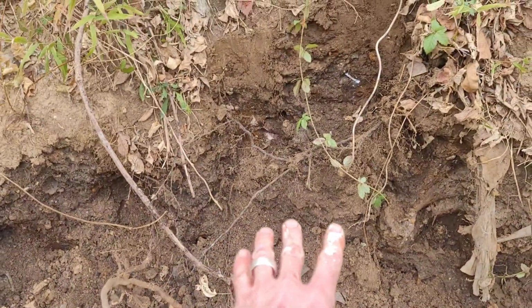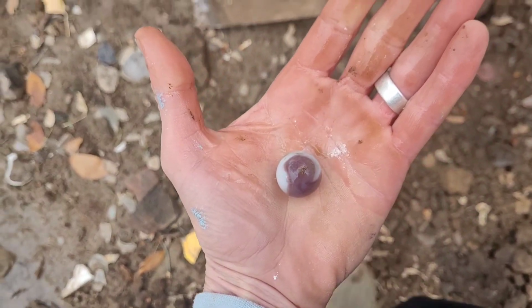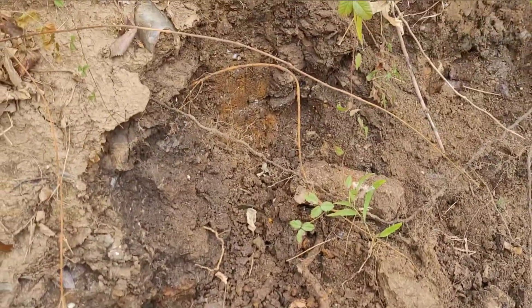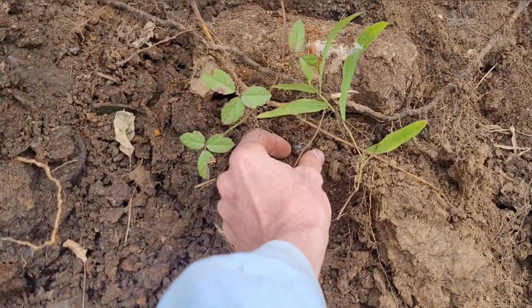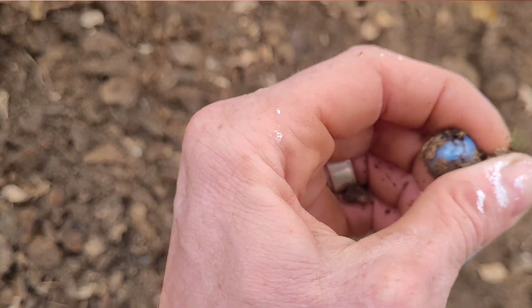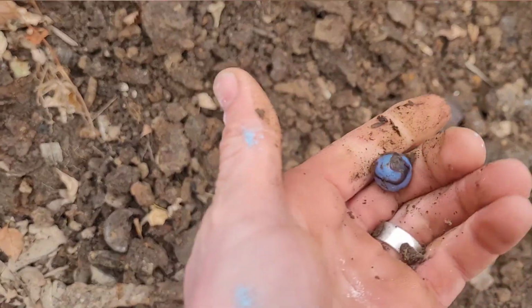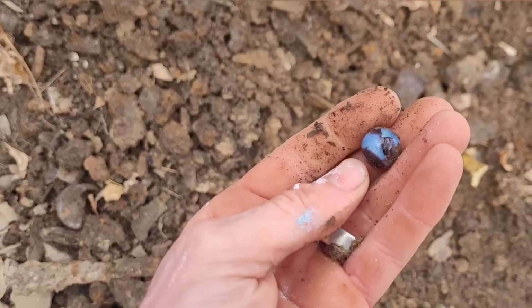We're gonna keep digging. Well, I seen another one. Let's see if I can see it again. There it is, right there. Oh, I like this one. It's like purple and black.